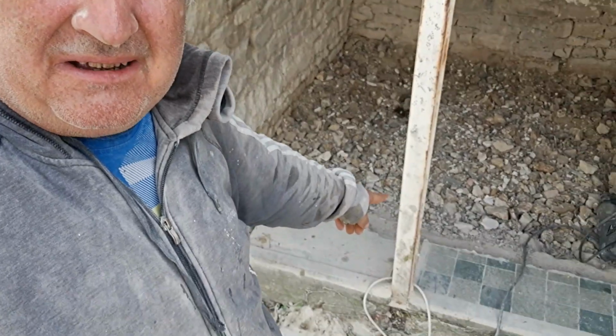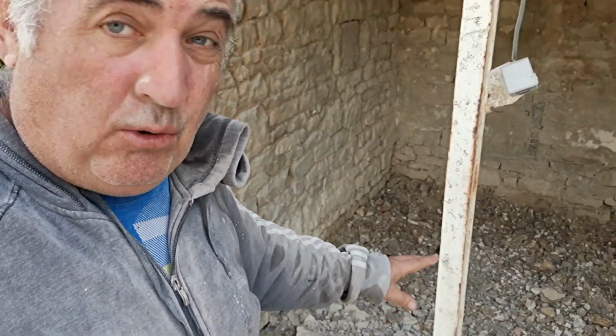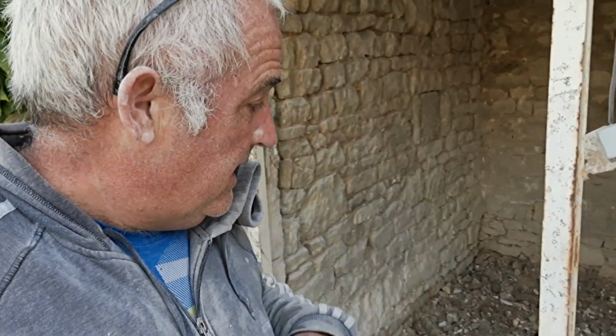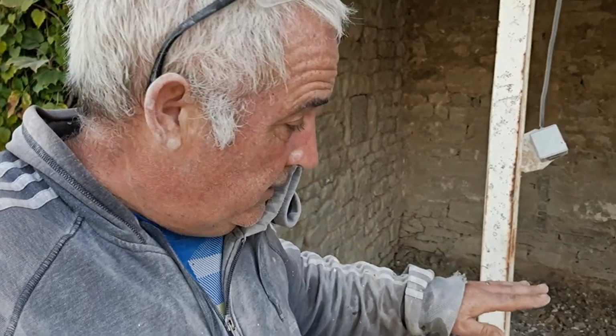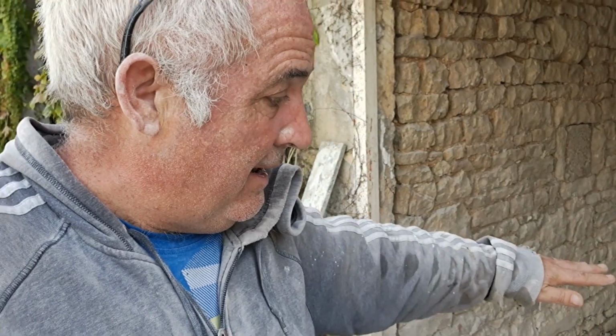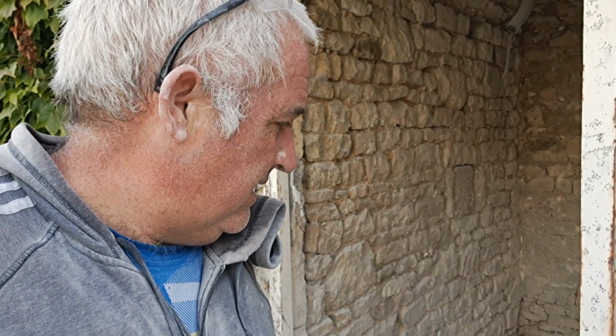Fast forward to now, that big step is gone. In fact, underneath all of that was just more and more rubble, and I've been clearing that down to try and get a nice level base that has got a bit of depth to it that I can now put a new concrete base in. I'm getting there. It's hard work, but I'm getting there.